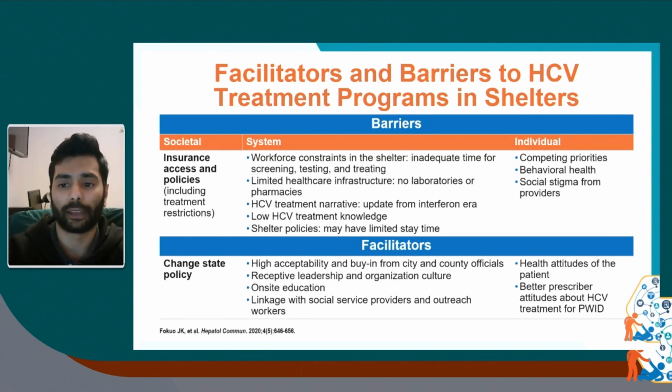And then from an individual patient perspective, a lot of the patients have competing priorities. They have behavioral health needs, mental health needs. They may not have IDs, or they need to go to a job interview. So those things are more acute, and they're trying to do them first before getting treated for Hep C. And then there's the stigma that comes with Hep C or being treated for it, or they might be dealing with behavioral or mental health issues that they prioritize, which doesn't allow them to think about their Hep C care.